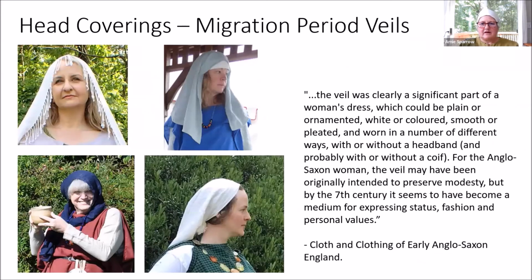Migration period veils. I have a long quote here about veils, which basically says they can be colored, they can be white, they can be smooth, they can be pleated. You can wear them with a headband, you can wear them without a headband, you can wear them with a coif. I kind of have a coif on right now without a veil on top of it. Head coverings are a great way to personalize your look, and the options are endless.